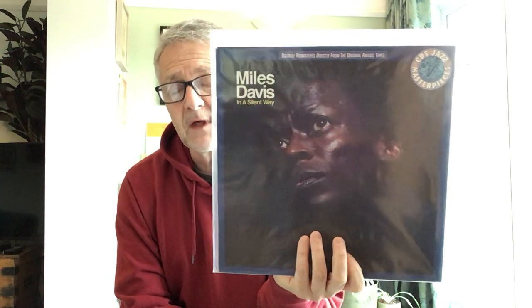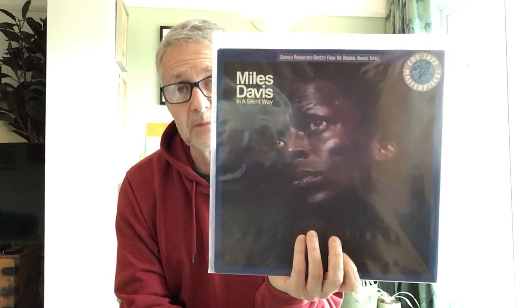Now, the starting point of jazz fusion was often seen as Miles Davis's In a Silent Way. This is a repress. It's a 1969 album, has a bunch of absolutely amazing musicians who will go on to play in other bands and do solo stuff within this genre. So Miles Davis, Herbie Hancock, Chick Corea, Wayne Shorter, David Holland, Joseph Zawinul, John McLaughlin, and Tony Williams.